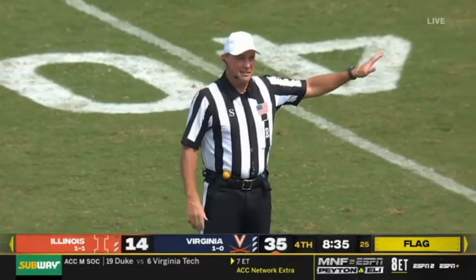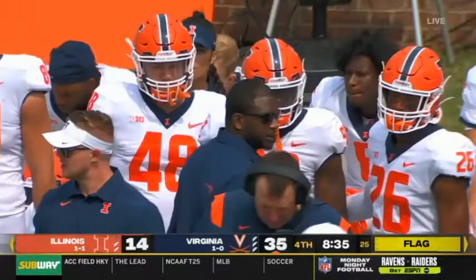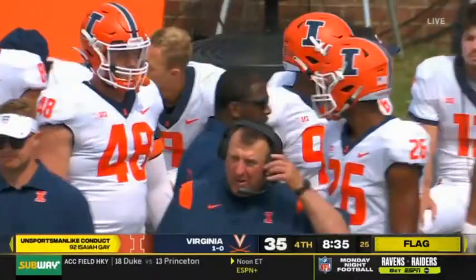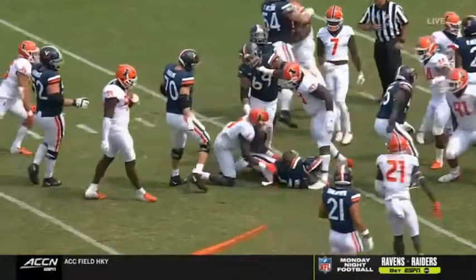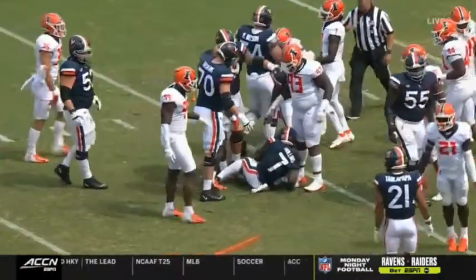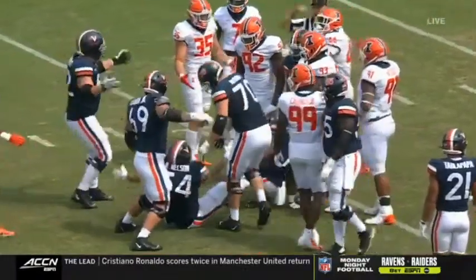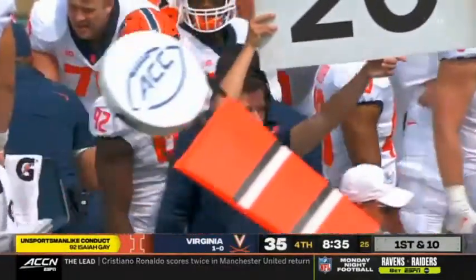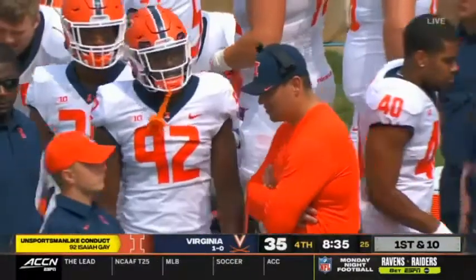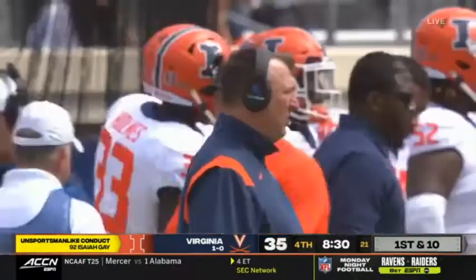Defense, number 92. That's his first of the ball game. 15-yard penalty includes an automatic first down. Isaiah Gray with the unsportsmanlike conduct is fine, 92 in the middle there. He's on the top side here with Nelson. Yeah, a little late, a lot late. Tack on 15 yards. And Virginia is once again knocking on the door.